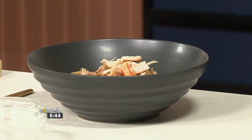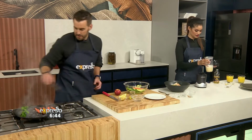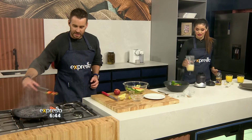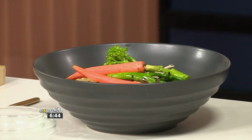I always feel like a salad must never taste the same. There must always be a different element to it. There we go. These guys in there. Look at that. Because you want them to still retain their crunch and their nutrients. It's just to add that kind of depth of flavor.